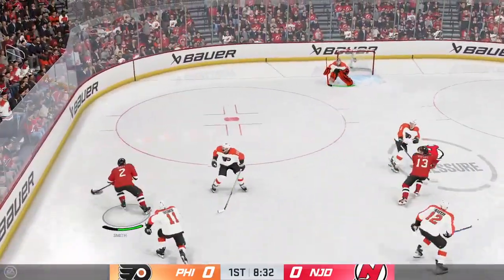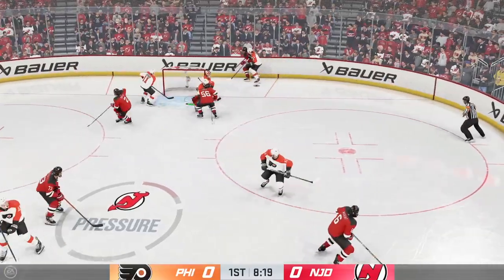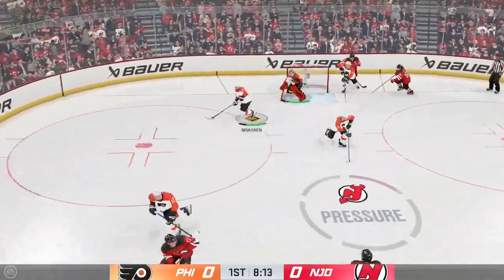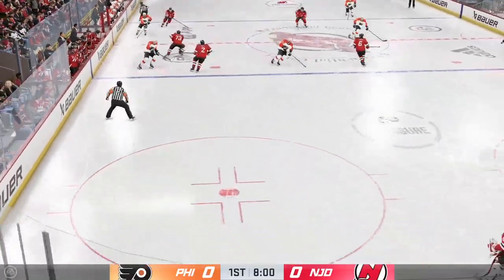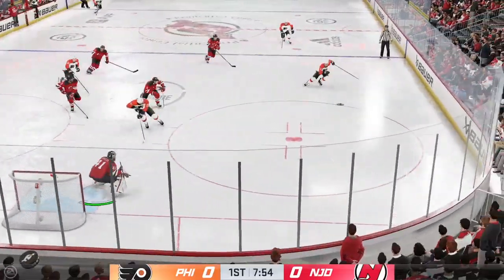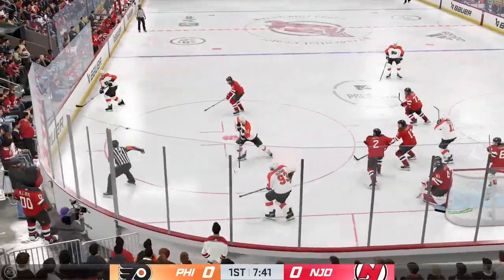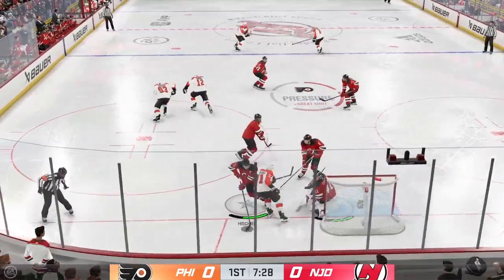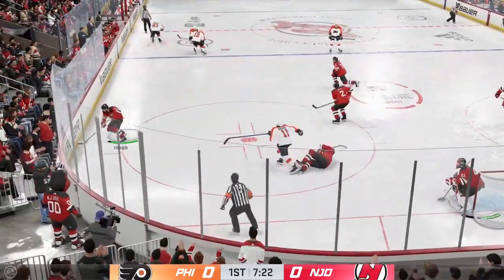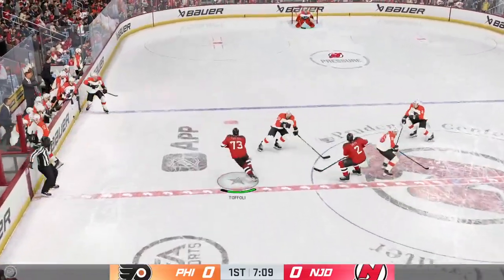Nice zone entry on the left side. New Jersey's got the puck along the wall. The Flyers have a hold of it in the defensive zone. Philadelphia's got a hold of the puck. Voracek's gonna play it from the back of the cage. And that's turned aside by Vanecek. Oh, he'll feel that one. Grabs the puck. New Jersey's playing it through center.